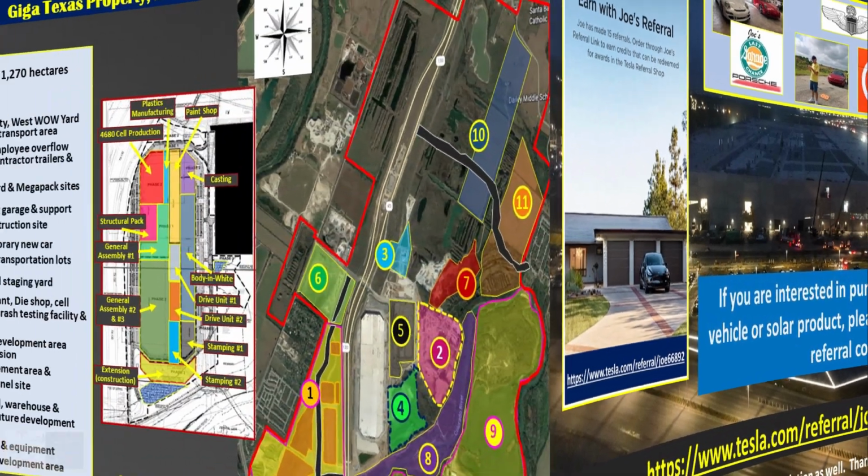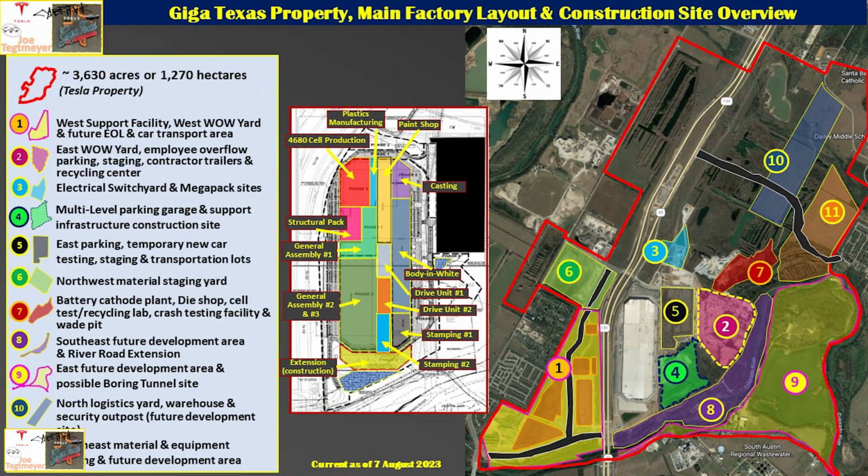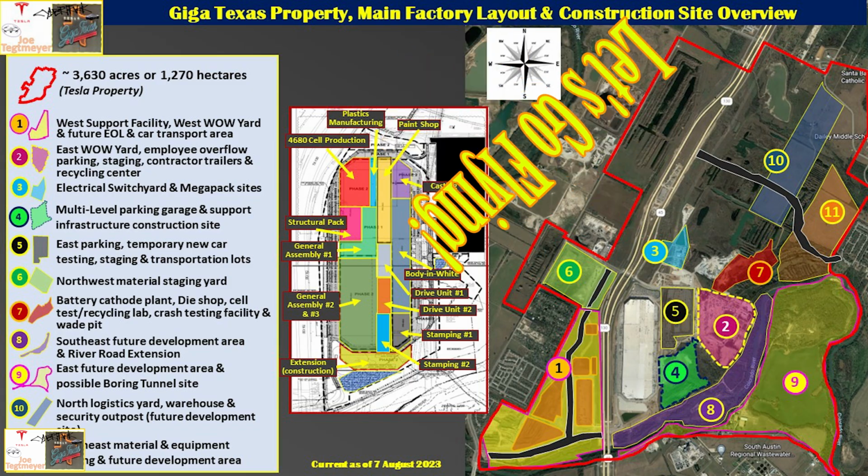My drones are ready and raring to go. Let's go flying over Giga Texas.